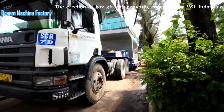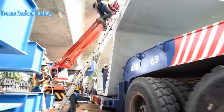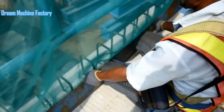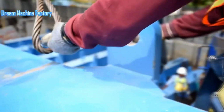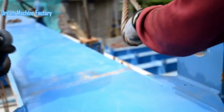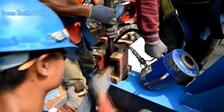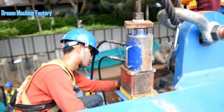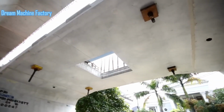The erection of box girder segments, especially by VSL Indonesia, is a specialized process used in the construction of complex infrastructure projects such as bridges and viaducts. Box girders are widely recognized for their strength and efficiency in supporting large spans with minimal material. The box girder segments, which are hollow rectangular structures, offer excellent resistance to bending and torsion, making them ideal for supporting roadways and railways. VSL Indonesia, a subsidiary of VSL International, specializes in post-tensioning and heavy lifting solutions, playing a key role in the Indonesian infrastructure sector.